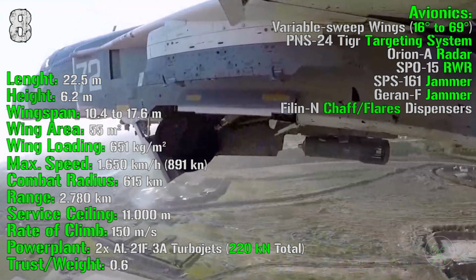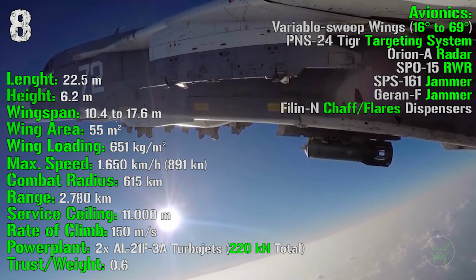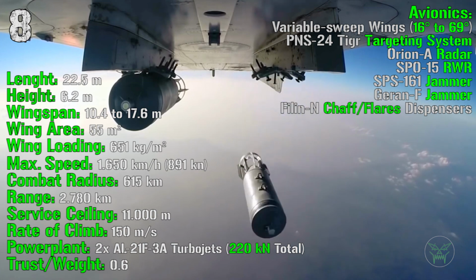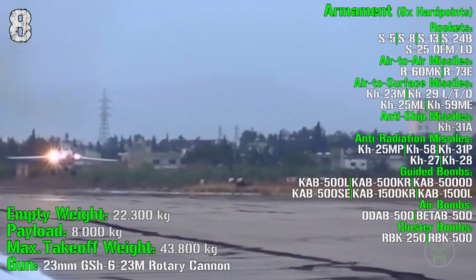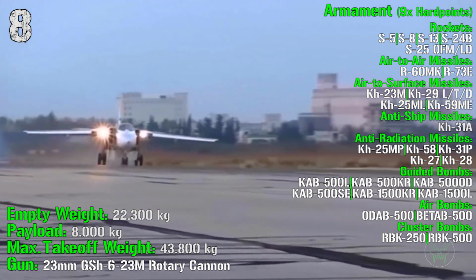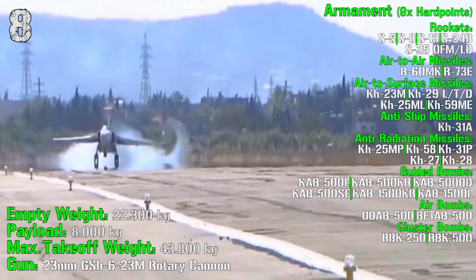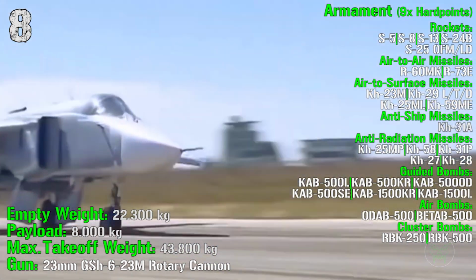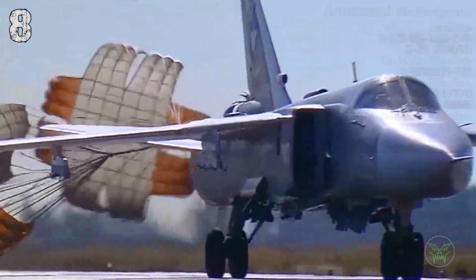It has a range of 2,780 km with a service ceiling of 11,000 meters. The rate of climb is 150 meters per second, while the power plant is made by 2 turbojets with a total power of 220 kN. The Su-24 empty weight is 22,300 kg with a payload of 8,000 kg. The maximum takeoff weight is 43,800 kg. The main gun is a 23mm rotary cannon, while for the armament we have 9 hardpoints with a mix of rockets, air-to-air missiles, air-to-surface missiles, anti-ship missiles, anti-radiation missiles, guided bombs, air bombs and cluster bombs.